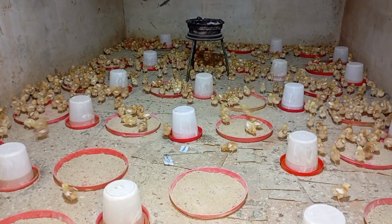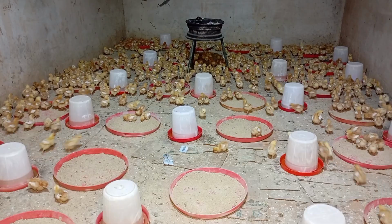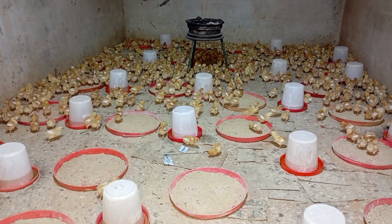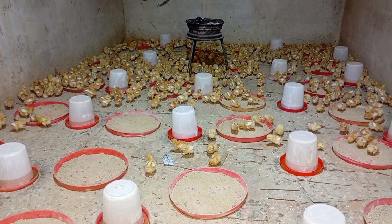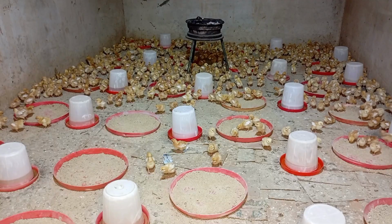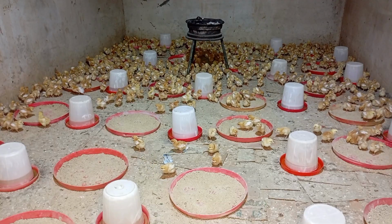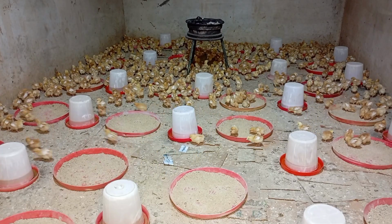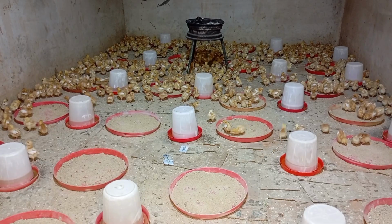Hi everyone. So this is our pullet at day three. You can see that the charcoal is not on. Yesterday when we put the charcoal on, they were panting very loud. Thank God I was around. That's to show you that they don't need the heat. That is why we decided to shoot at night today.